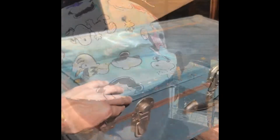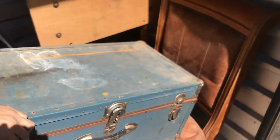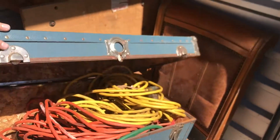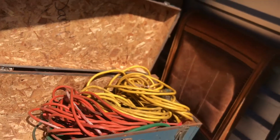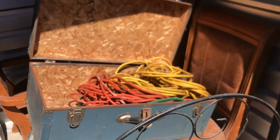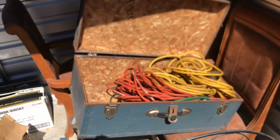All right, I think it's time to open this trunk. Dun, dun, dun, dun, dun, dun. No! I was just telling him I had a trunk full of extension cords in my box truck. Now I have two.